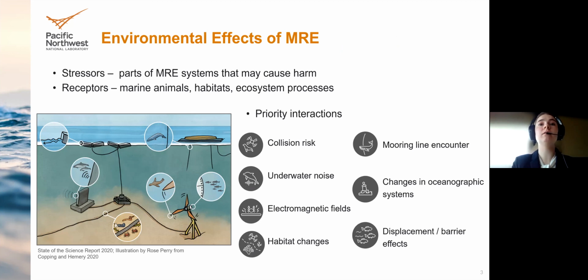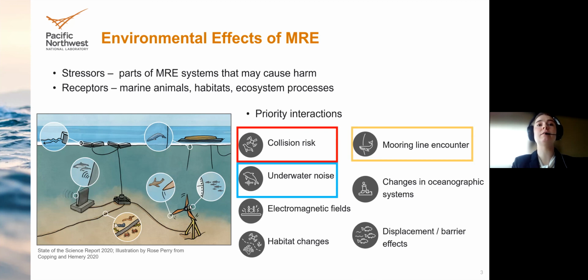On the receiving end, these animals, habitats, and processes affected by devices are called the receptors. It is the interaction between stressors and receptors that define the potential risks mentioned here, such as collision, underwater noise, or mooring line encounter, usually referred to as entanglement. In relation to current studies, little impact is expected from small numbers of devices, typically as before, in close proximity to one another. But larger arrays will require extensive investigation.